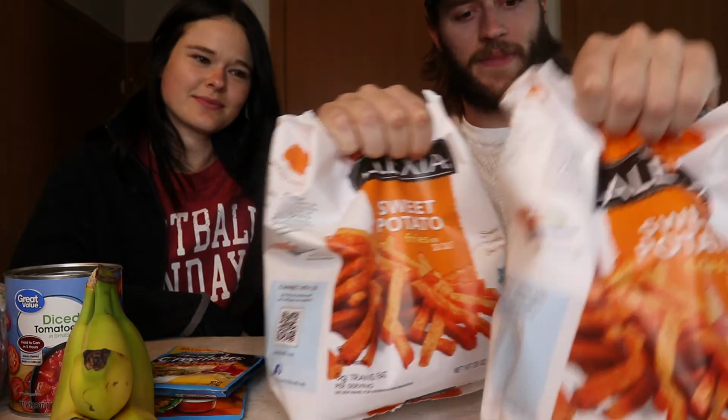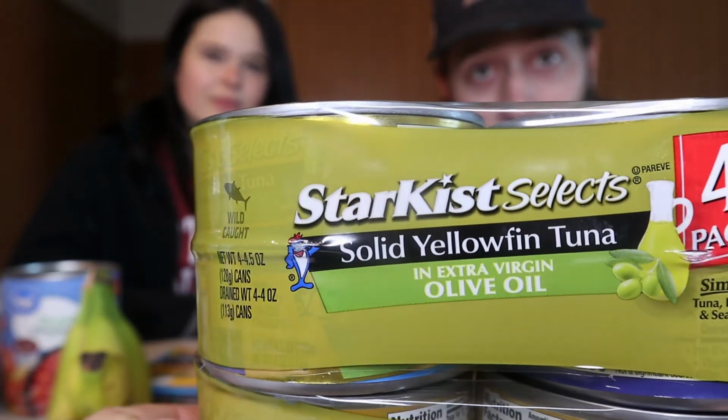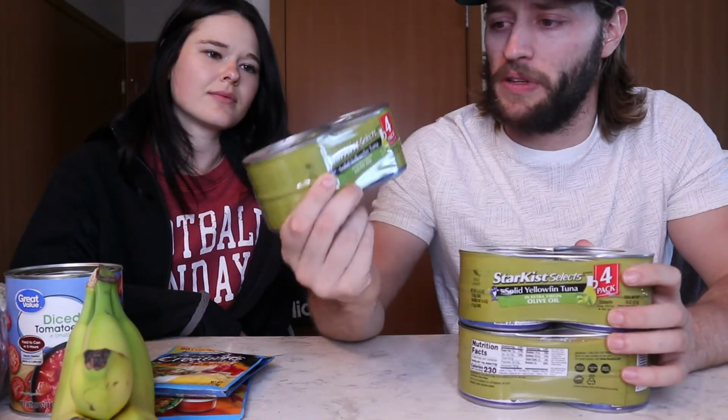Alexia, sweet potato fries. Toss that in with salmon or some other protein for dinners typically. And then I got my stacks of tuna cans in olive oil. Super good, love that extra flavor. Not a huge fan of just plain tuna. The olive oil that they put this in really changes the game. So love using that for my lunches. And good healthy fats too.